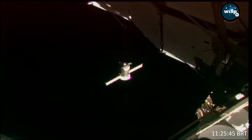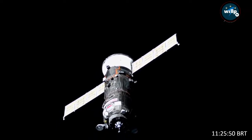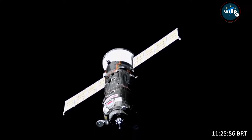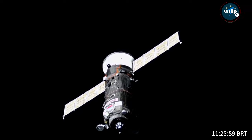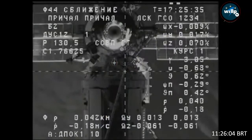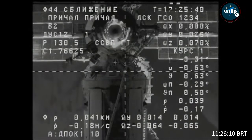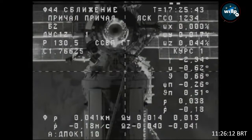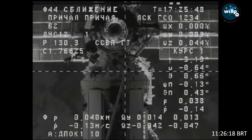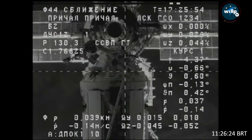Docking system now powered up. And there you can see a great view, and visually the range is correct. Great shot of Progress as you hear the ongoing conversations. The SSVP docking and transfer mechanism is ready. 40 meters away, Progress to the International Space Station, the teams on the ground in Korolyov and the cosmonauts aboard the International Space Station continuing to walk through the process. Range is 40 meters. Range rate is 0.13 meters per second. Copy.